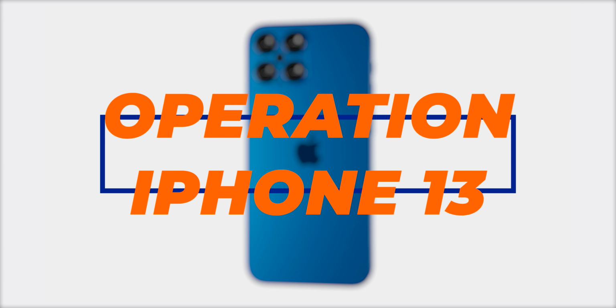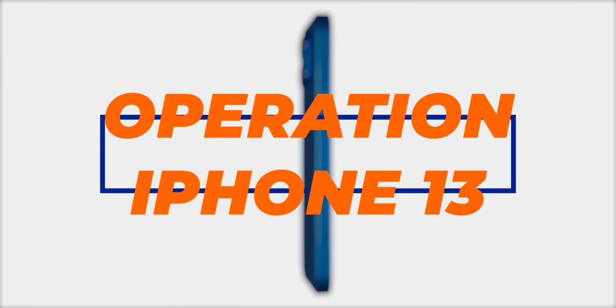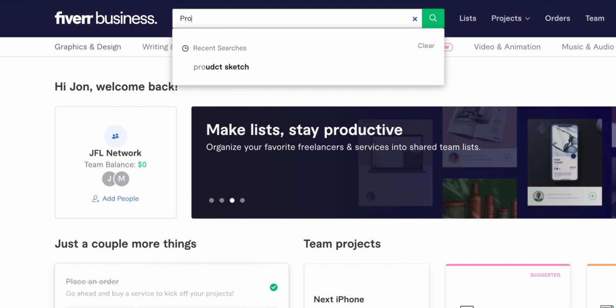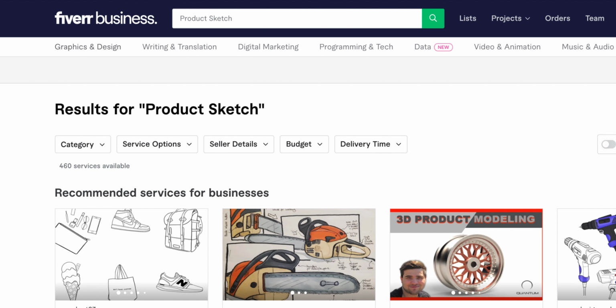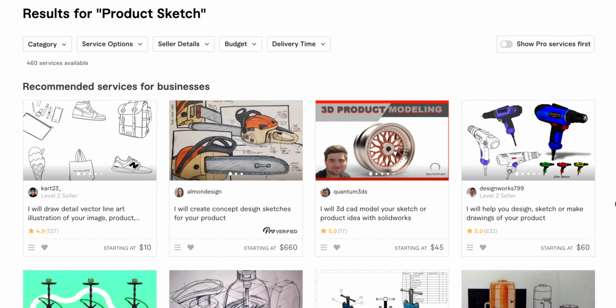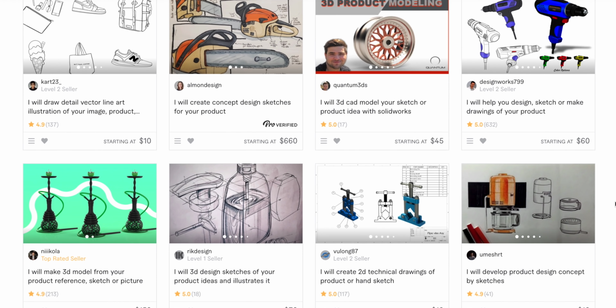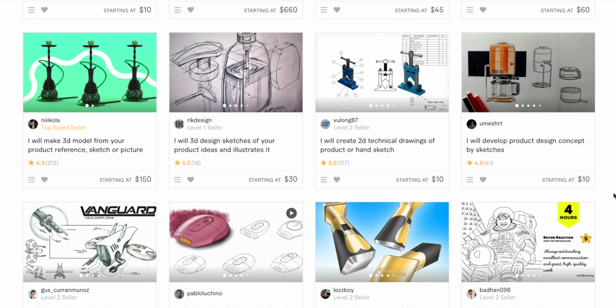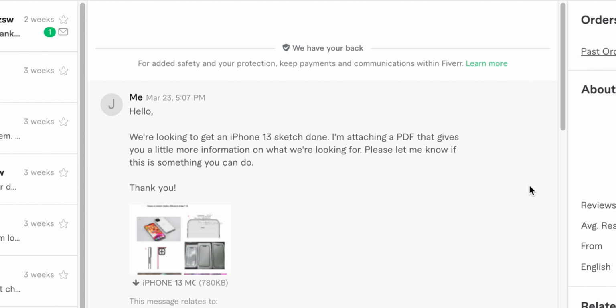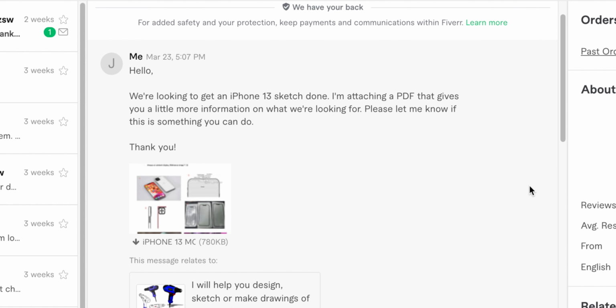So the first thing I needed to get done was to sketch out the iPhone 13. All right, so if I type in very easily "product sketch" into Fiverr Business's search, then I can see verified freelancers that offer product sketches, and there were hundreds of them. So after looking things over and finding the ones that I like, I was able to contact them directly and see if they were available and also see if they were the right fit to do the task.